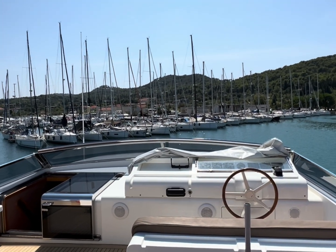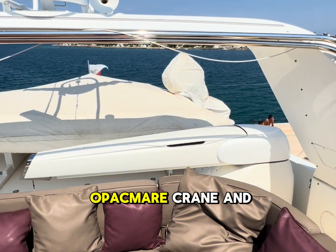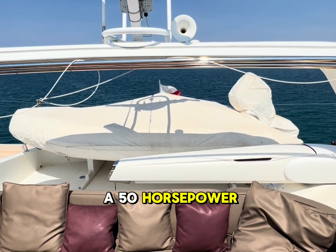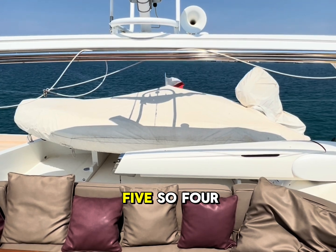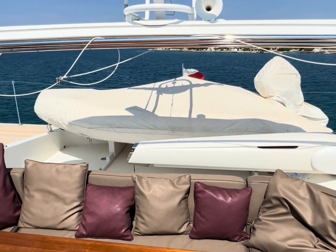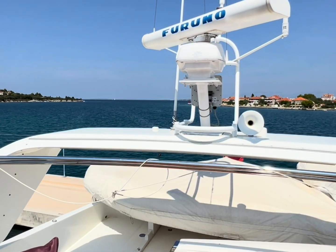Looking forward. And in the back we have an OPEC Mare crane and the tender behind. The tender has a 50 horsepower Suzuki engine and seats 5. So 4 guests can be brought ashore at the same time by the captain. And navigation equipment apparently.